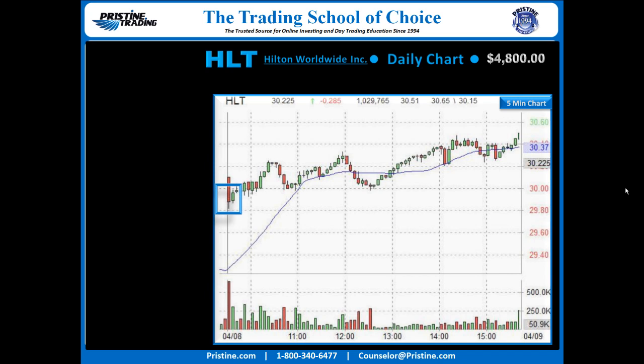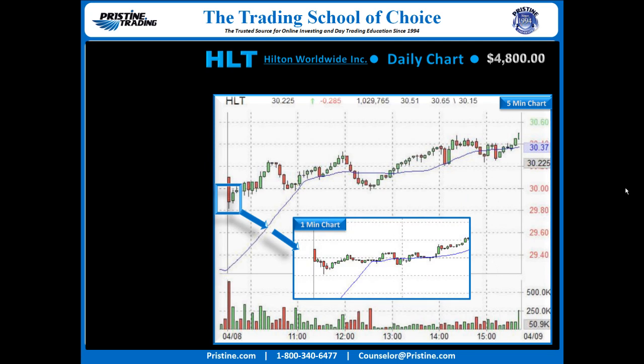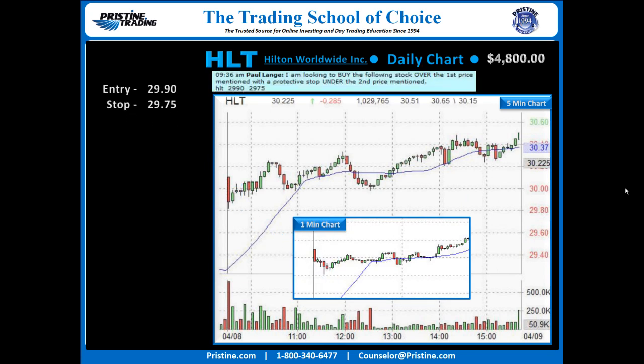Notice that even though the stock gapped very bullishly, it had a very sharp sell-off during that first 5-minute bar. It's important to understand the difference between when you can buy that sell-off and when you can't. On this particular gap, it was buyable. I took only one try, one trade at HLT and was right here on this 1-minute Pristine buy setup on that initial decline during the first 5 minutes.